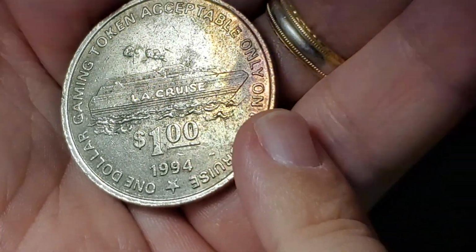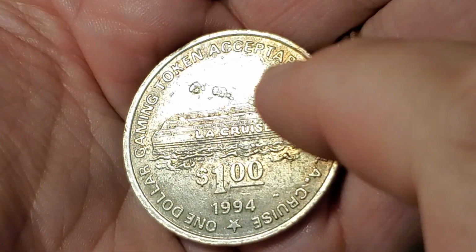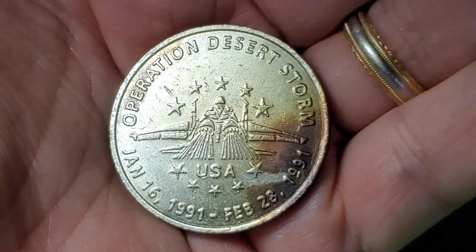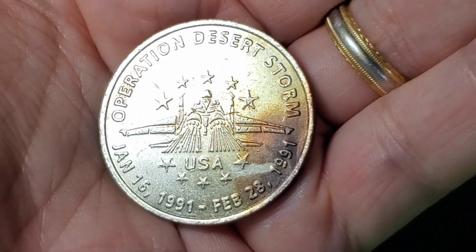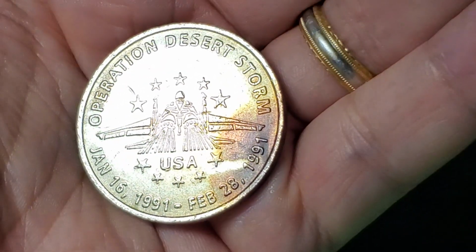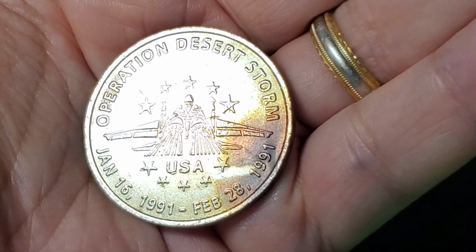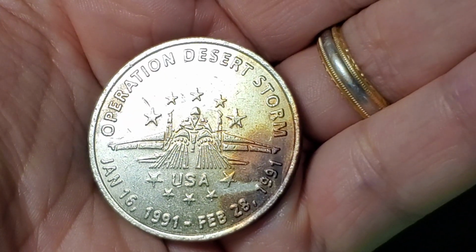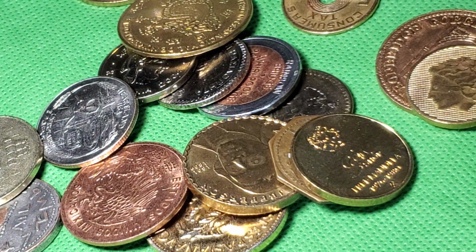Again, it's got some of that weird toning that we saw in some of the coins from the last video, but it's another one that celebrates Operation Desert Storm. So wherever this coin, or token, was originally collected from, they must be a Desert Storm fan. So it has the dates of Desert Storm on here. So I'm not sure who put on this casino. I've never heard of La Cruises or anything about it, but I found that interesting.